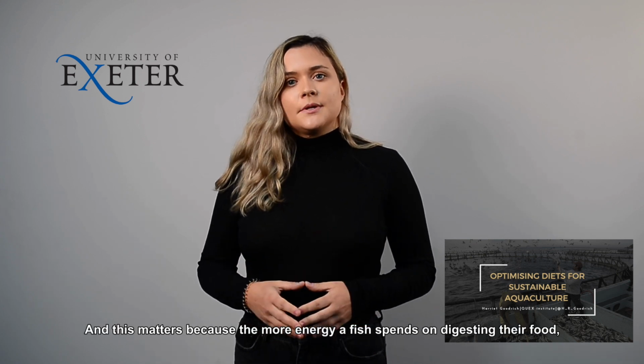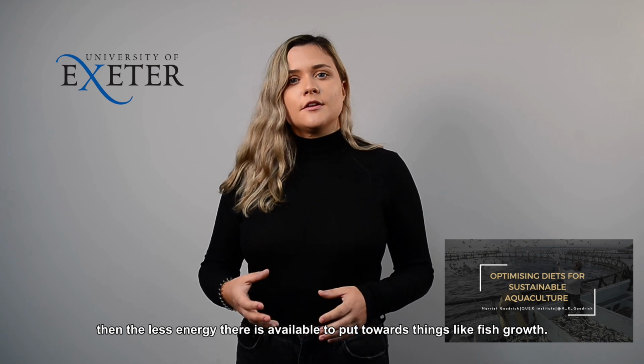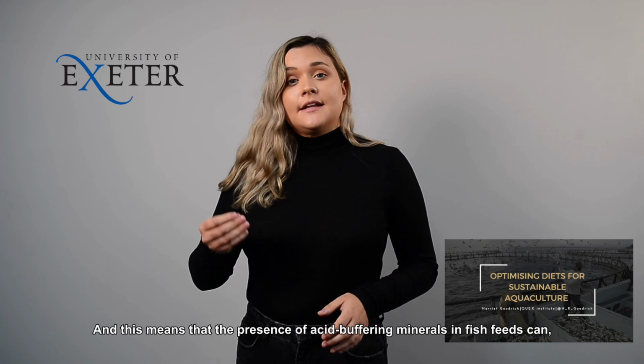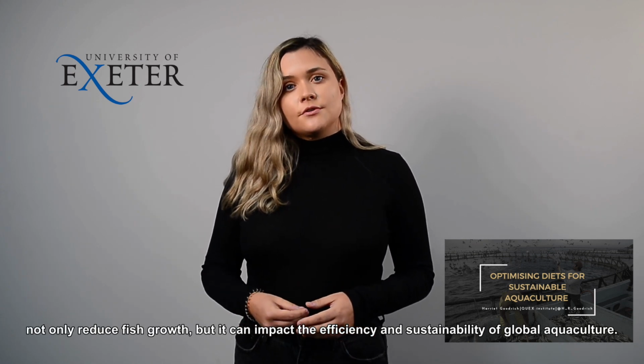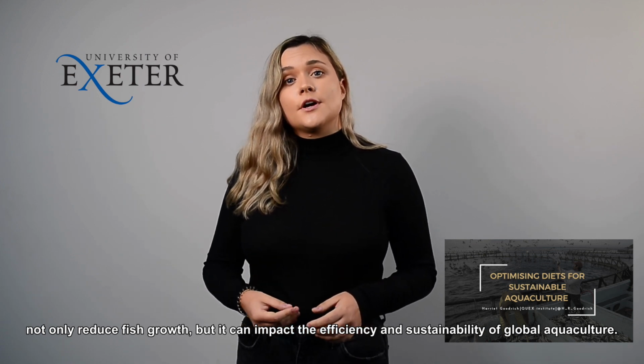And this matters because the more energy a fish spends on digesting their food, then the less energy there is available to put towards things like fish growth. And this means that the presence of acid buffering minerals in fish feeds could not only reduce fish growth, but it could impact the efficiency and sustainability of global aquaculture.